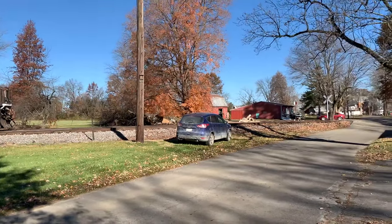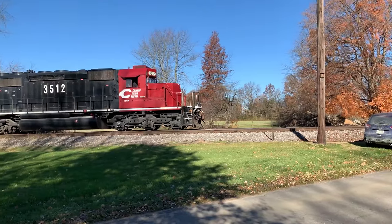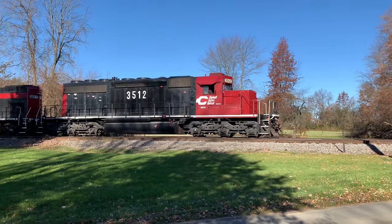I don't know if they're picking up anything or not. I'm at 3, cut the main ahead. I don't think they're picking anything up.